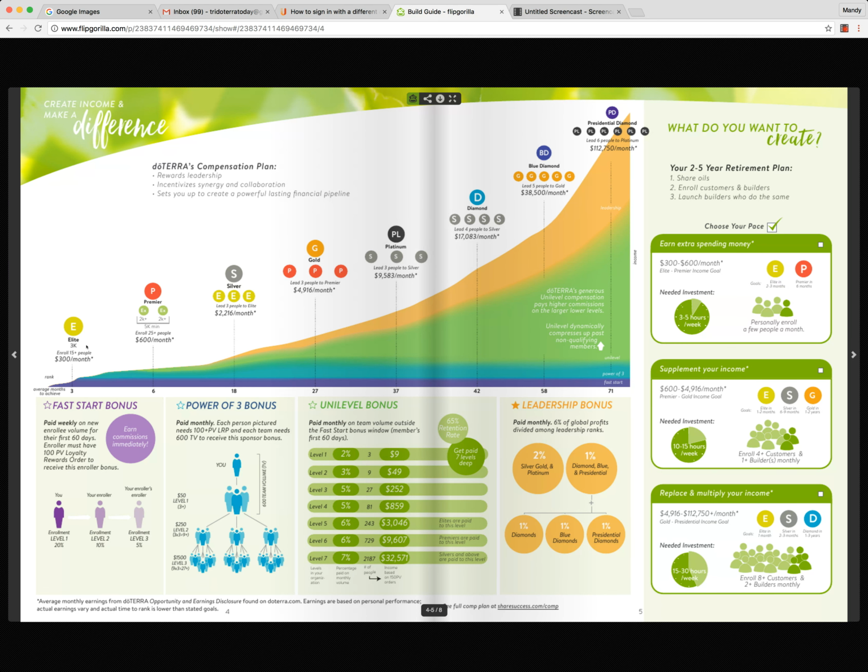Now from there, you go to Premier. Premier is 2 legs that are executives. An executive is 2,000 OV or more. And so this is where it gets a little tricky for some people, because it's very easy to go to a number of classes and just enroll people under you. But when you get to Premier, suddenly you need to learn how to structure an organization for success. And this is another thing I love about doTERRA, is that they set you up for success with these ranks.